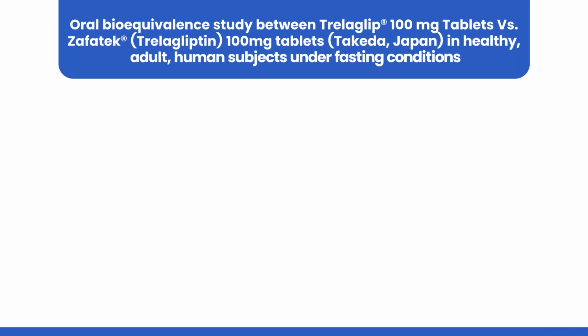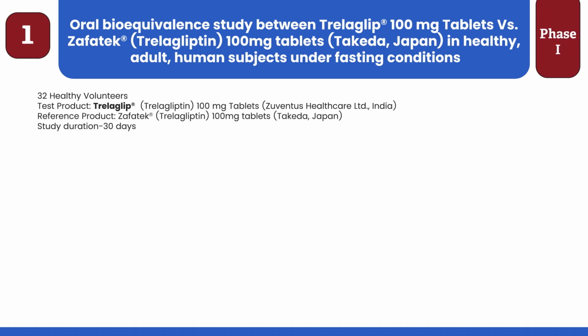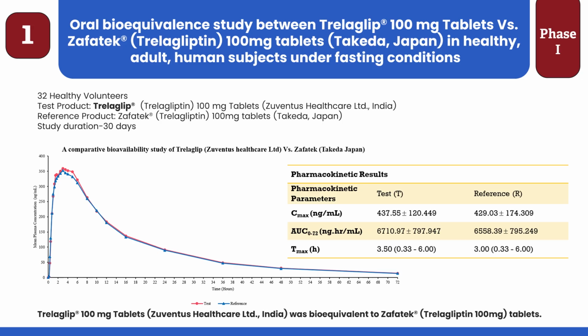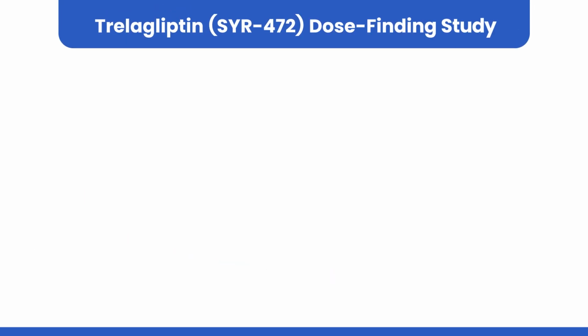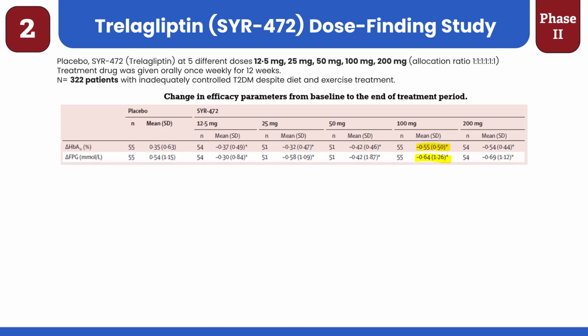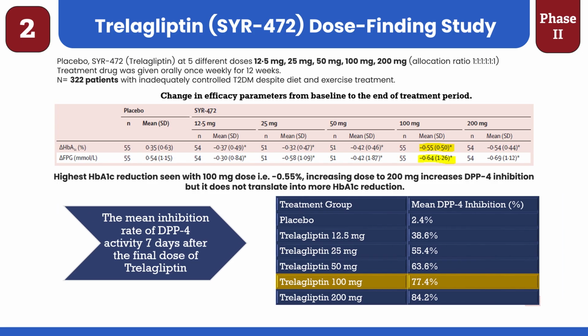Phase 1 studies show that Trelagliptin 100 mg tablets are bioequivalent to Zafatec tablets under fasting conditions, demonstrating similar pharmacokinetic profiles. In Phase 2 studies, Trelagliptin showed the highest HbA1c reduction with a 100 mg dose. This dose effectively inhibits DPP-4 activity, translating to improved glycemic control.